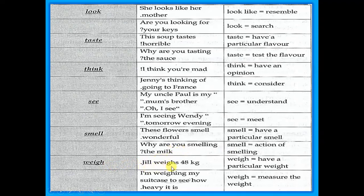Weigh. Jill weighs 48 kilograms. It has a particular weight, it's her weight. Okay, so it's present simple. I'm weighing my suitcase to see how heavy it is. I'm measuring my suitcase. When I'm traveling, I'm measuring my suitcase. So it's a temporary situation. I'm doing this at a particular time.